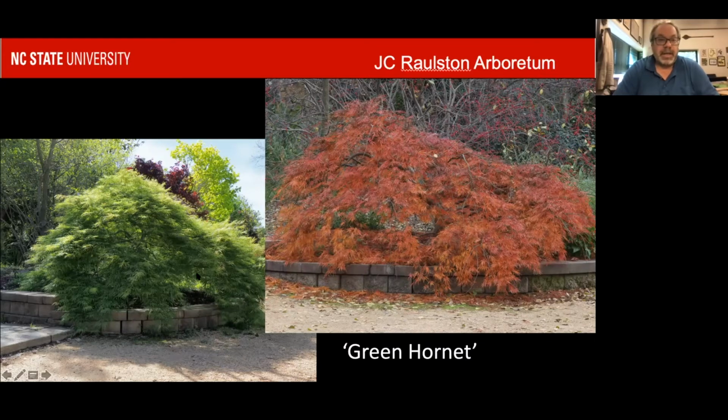Some of the green lace leaf types tend to burn a little bit more in dry spots, and this sits in a pretty dry area and doesn't seem to burn, and so you get that really good fall color. If you get a lot of leaf burn on it, then when it starts to go orange, there's a lot of brown in there too. But it's a really nice one, and you can see where with some selective pruning in here, you can really show off that form even during the summer, which I think is nice to be able to see that scaffold a little bit in there.